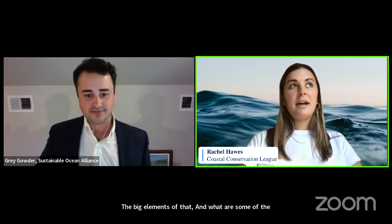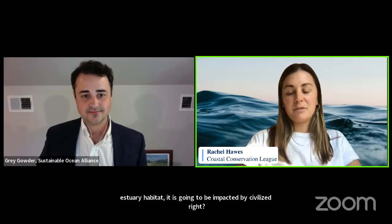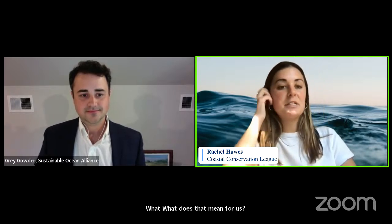infrastructure? Yeah. I think, to back up a little bit too, having an understanding of why the gray is not always the best option. When you think about our salt marsh and a lot of our coastal estuary habitat, it is going to be impacted by sea level rise, right? We know our sea levels are rising. So what does that mean for us? And our salt marsh, South Carolina has 350,000 acres of salt marsh. So it's going to have kind of two survival strategies in the face of sea level rise.